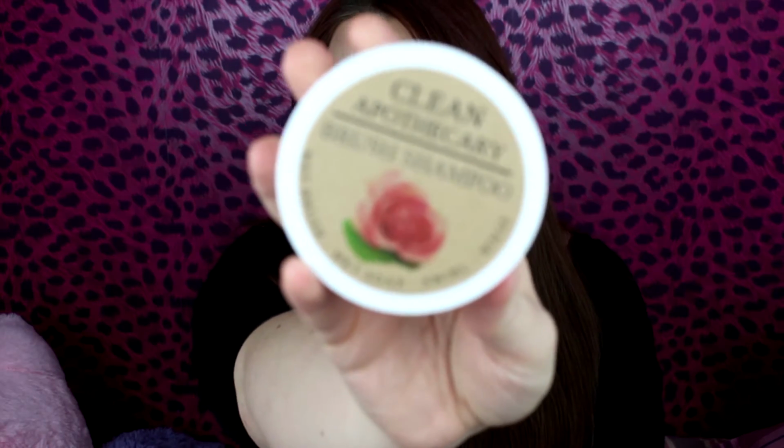So the first thing I see is a clean, is it a apothecary? My apologies about that, my battery went. So the first thing you get is a clean, I'm going to butcher this word, apothecary, I don't know how you pronounce it, but that's what the word is. I'll show you. And it's a brush shampoo. And it's rose. I'm gathering it's a rose one because it's got a rose on the front.